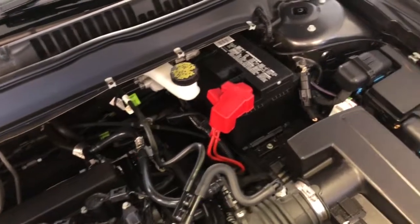Very clean, very quiet, no corrosion on the battery terminals, no exhaust leaks or fluid leaks. Very well maintained, low mileage engine. I'm going to go ahead and shut this engine off. We'll get into the next portion of this video.